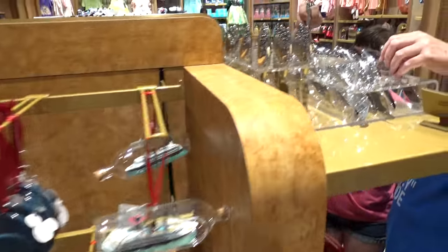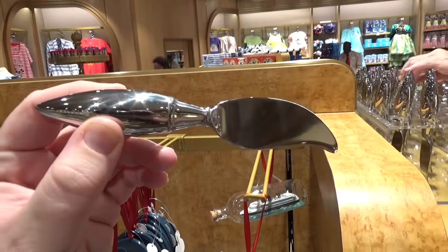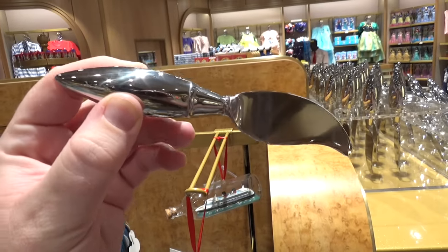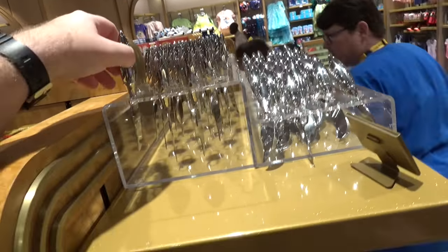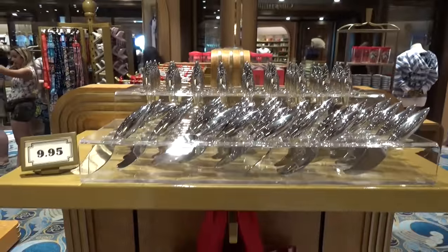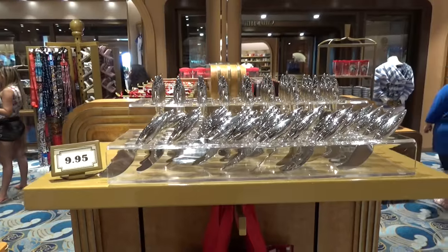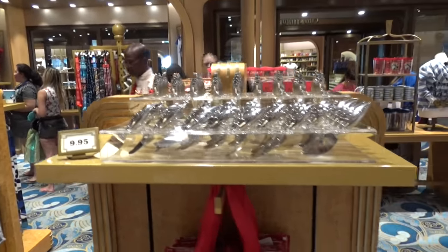Now, one thing I love that they sell here, probably my favorite piece of merchandise, something I have in my house, they have these guys from Animator's Palette, the butter knives that look like little paintbrushes. They're $10, which is not too bad for something like that. And they have tons of them, which makes sense. I'm surprised they don't mention, like, in the restaurant or the brochure, on a table tent or something, that we sell these. So I feel like they make a lot of money. But I feel like most people also go in the shops as well.